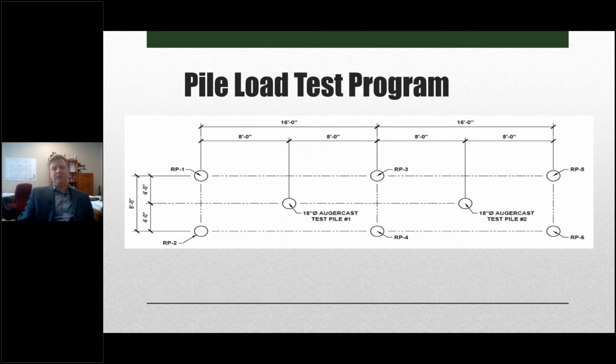Typical pile load test program setup. We had 2 of these, as I mentioned. Basically 6 reaction piles. The 2 reaction piles in the center are used for each test pile. They're used twice. We'll set up the frame over the left group of 5 piles first, and then flip the frame over to the right-hand group of 5 piles, and test these 2 compression test piles in pretty close proximity.